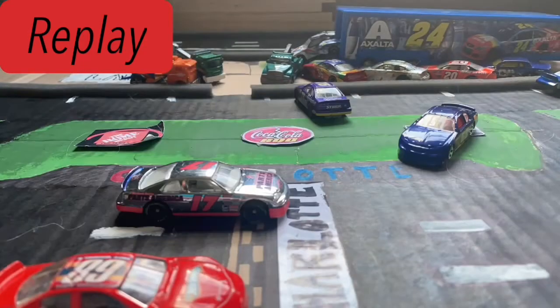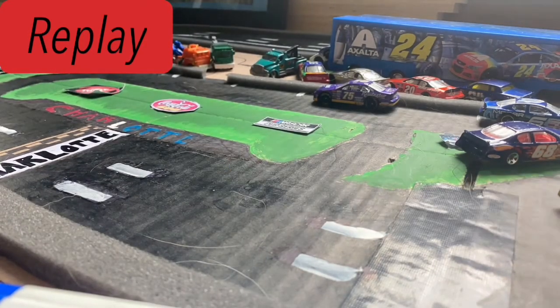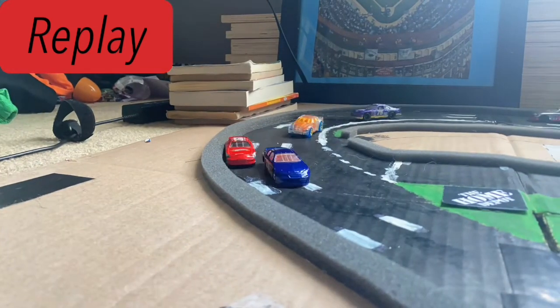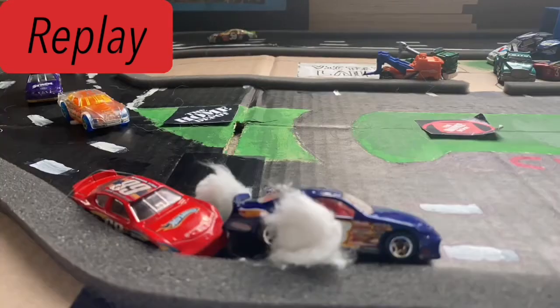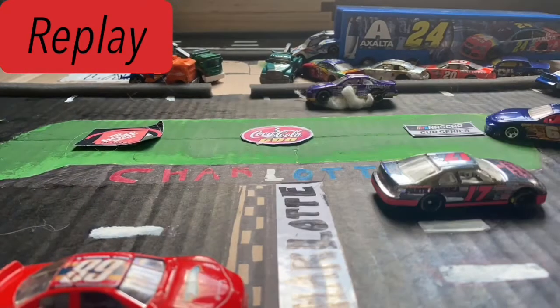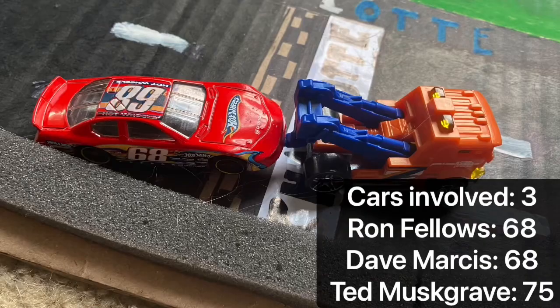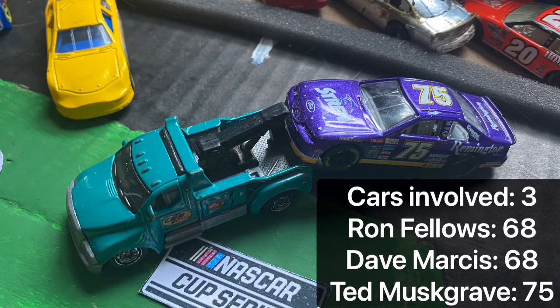And big hits for Musgrave there, and for Fellows as he took a long slide through the grass. That is very unfortunate for all of those racers. Yes, and now neither of them got 3rd place, and Benny Parsons got 3rd place, as Marcus barely even crossed the start-finish line. Wow. And the cars involved are obviously Fellows, Marcus, and Musgrave.